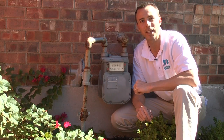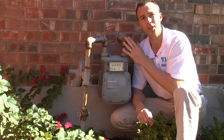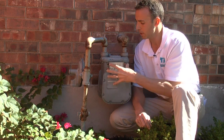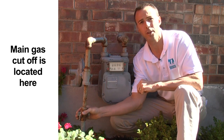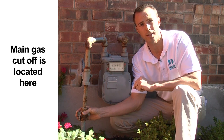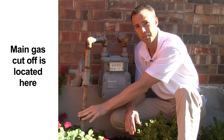Now let's talk a little bit about the gas service to your house. On the exterior of your home, you should locate some pipes coming from the ground going into your house, and these will all be hard pipes. They'll be serviced by a valve as well as your gas service meter. The main thing you need to remember on this unit is that the turnoff or the cutoff for the entire house is located right here. If you ever smell gas inside the house, while there are individual cutoffs for each appliance, this is going to be your safest and best bet.